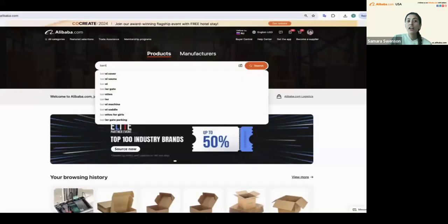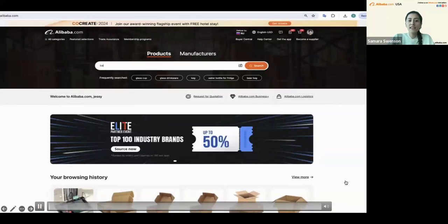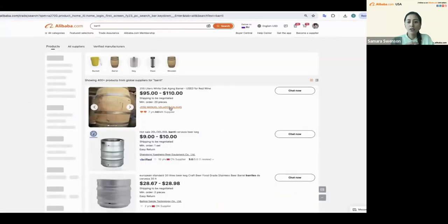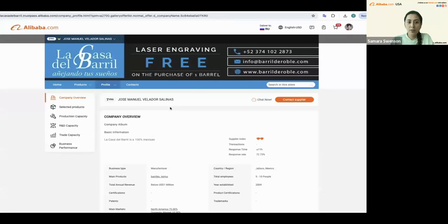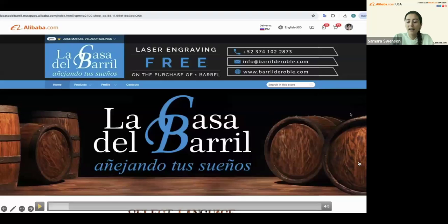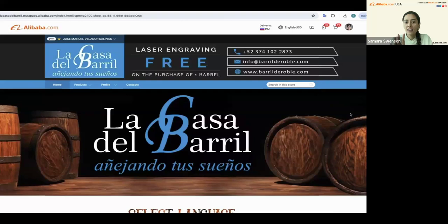Okay, so here I have an example of what a good website, or mini site, on Alibaba.com is like. So let's go ahead and watch this video. For example, here I am looking for barrels. So as we can see, this one is a Mexican supplier. And as you can see here, at first sight, it's pretty clear what this company does, right? It's saying La Casa del Barril, it's saying laser engraving free on the purchase of one barrel. So this company is doing it really well.